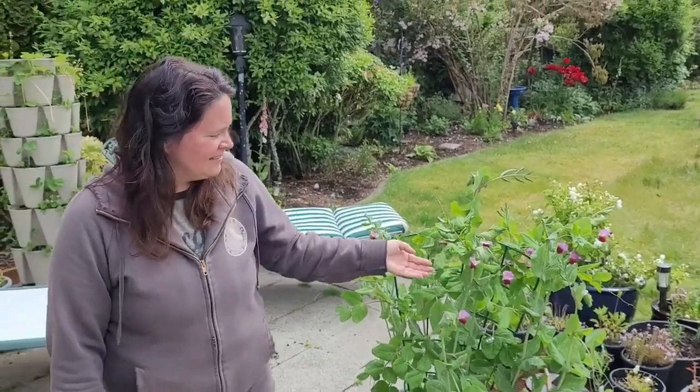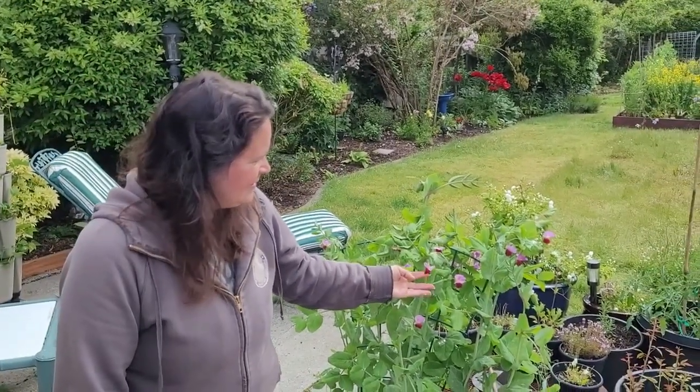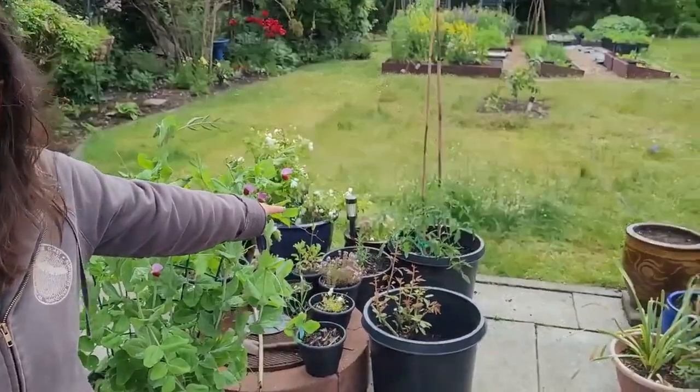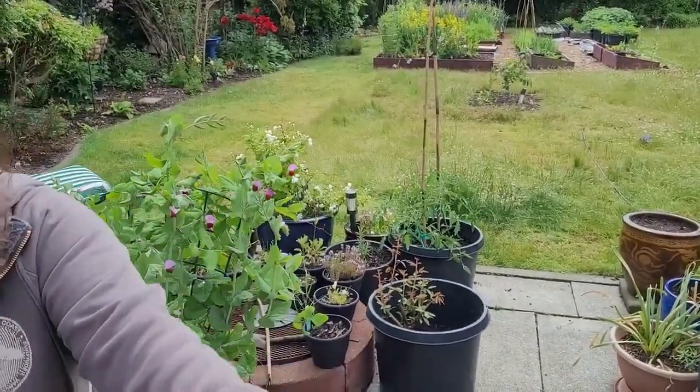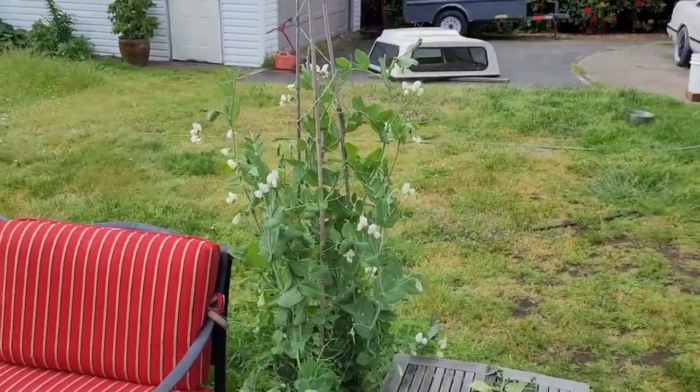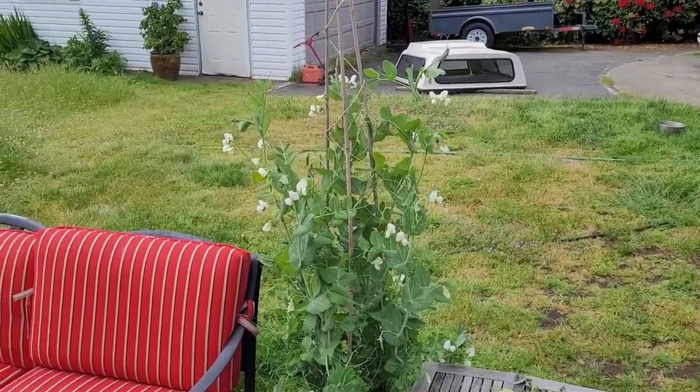Not quite, but beautiful. And everything else is looking good. Our tomatoes that we just shoved in pots, still good. And then we have more peas here. You know this is turning into a tour now, not a highlight? Okay, let's go.